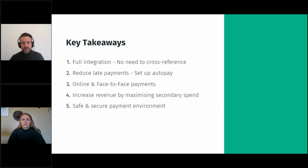So just to finish the presentation here, there are 5 key takeaways that we want you to think about with the integration and everything that we've talked about. Number 1, and we've mentioned it many times, this is a full integration. There's no need to cross-reference between 2 or more different systems. So if you're taking a payment, it's going to talk directly to the online services that you offer, or the card machines if they're taking a face-to-face payment.